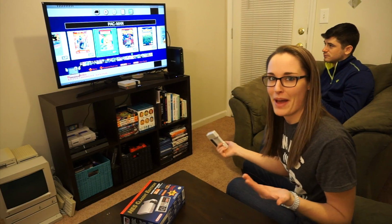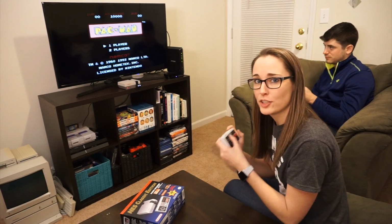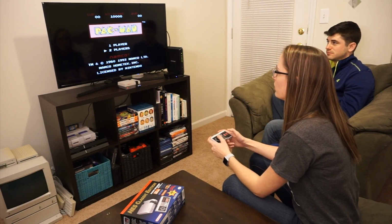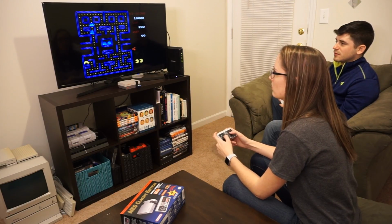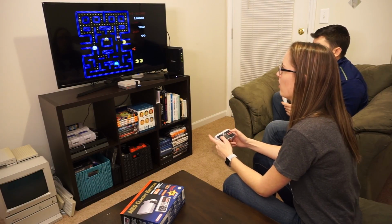Let's do some classic Pac-Man. I'm sure you're familiar with Pac-Man, right? Definitely. Alright. It took me a few minutes to figure out how to get 2-player activated, but you just toggle your select button and it lets you choose 2 players. We will start. Alright. There's no extra fast on here. I don't like it.